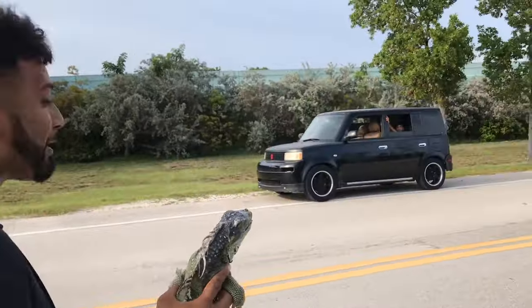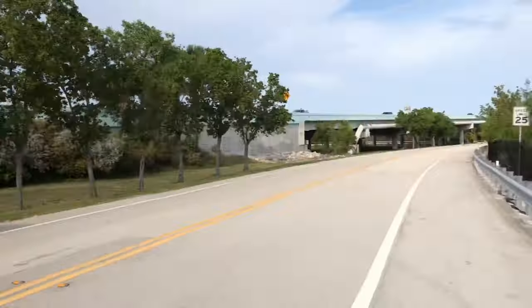Guys, right. Do not try that at home, okay? Don't just be jumping out your car in the middle of a highway to run across the street to catch an iguana. Just don't do it, all right?